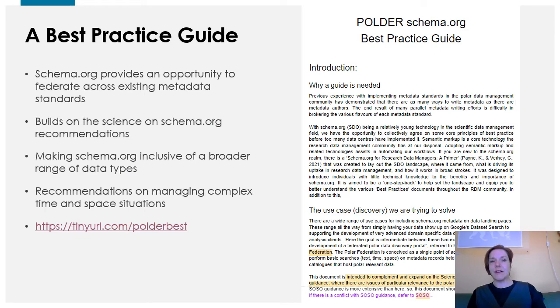And we've started developing a best practice guide for data centers to implement schema.org as some markup language to enhance what they're doing with their existing metadata standards. We're not asking anyone to replace the work they already do with their fully rich metadata standards that have been developed over a long time. But schema.org is a potentially lighter weight addition that can be added on top of that. It can be standalone as well.